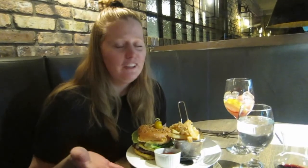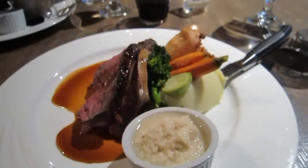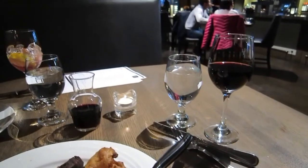So I went for a very traditional Thanksgiving supper here. We got a kiwi burger. It's got pineapple and barbecue sauce on it, and some French fries. What did you get, Trav? I ended up with the prime rib with horseradish, vegetables, potato, and red wine. Looks good. Looks like we should have a good supper.